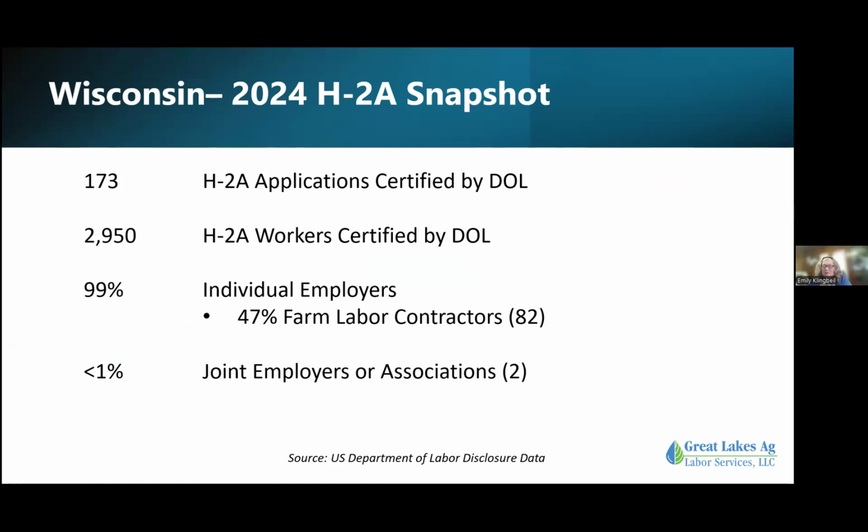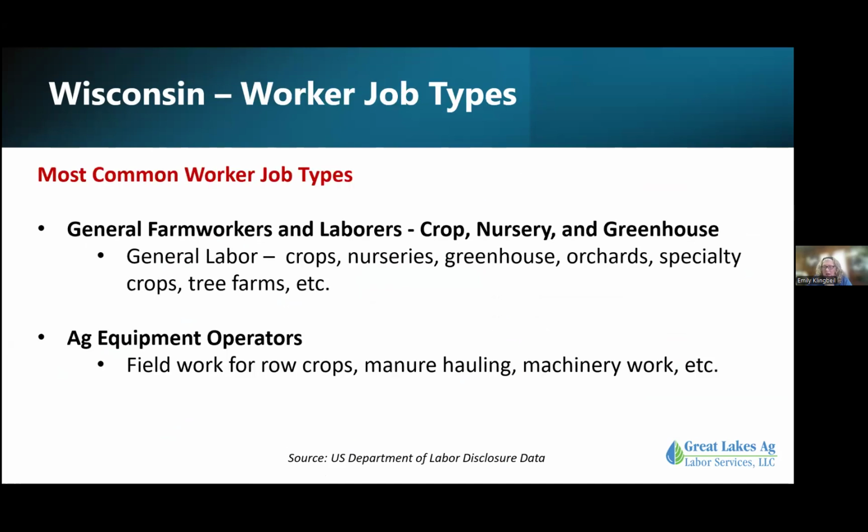Just looking at Wisconsin, the thing to remember is that last year there were 175 applications submitted and certified by the Department of Labor, and most of them are individual employers, like we talked about. What do H-2A workers do in Wisconsin? For the most part, the biggest chunk of H-2A workers that we have fall under that general farm worker laborer category. So again, they're working in crops or specialty crops, hand harvest, and there's a variety of jobs that fit under that general farm worker category.